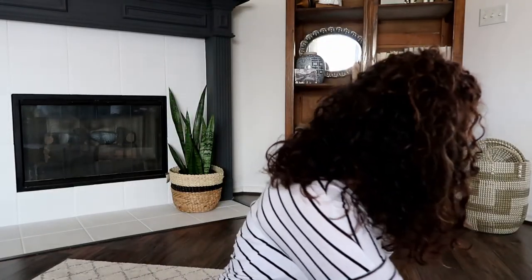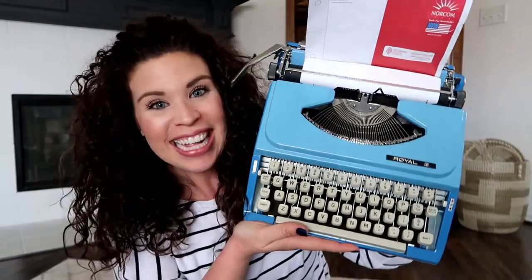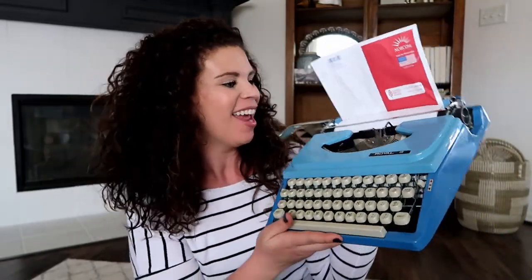Okay, my camera's blinking, so let's go ahead and get to my most exciting find. I hope you're excited for me. Are you? You should be really excited. It's a typewriter! Like an actual vintage typewriter that works. It works! I'm so excited!